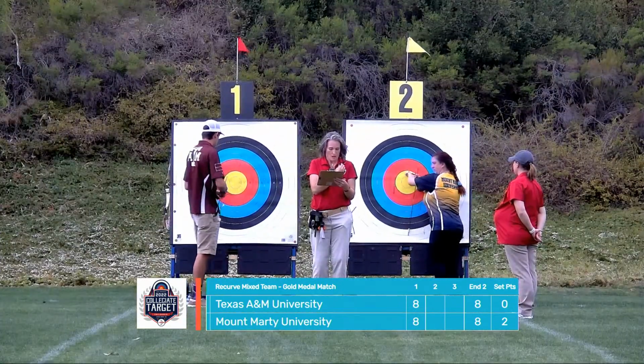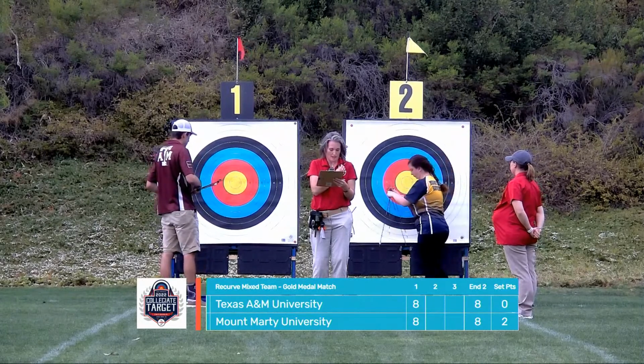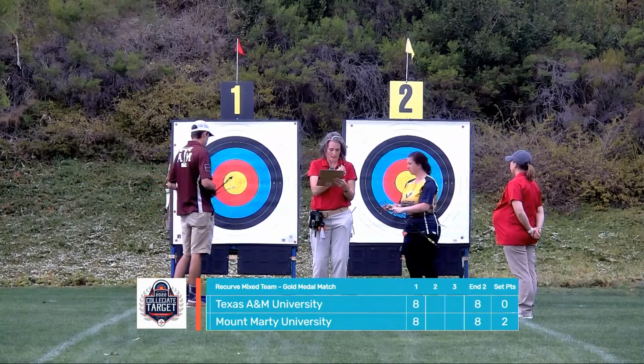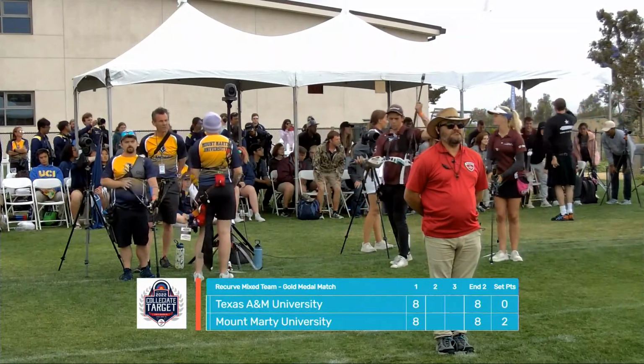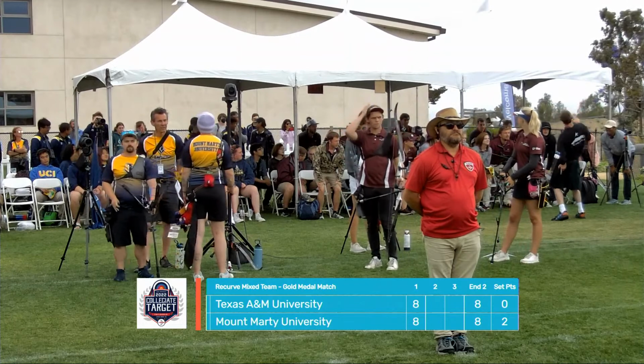See A&M waving to me over here. They're having fun. They're nice and relaxed in the gold medal match. Always good to have a little fun with it. Well, this is Collegiate Nationals, so you're about to hear some chants.